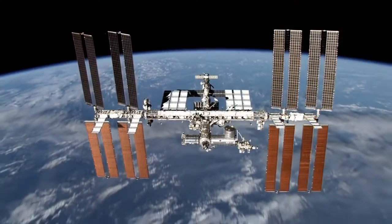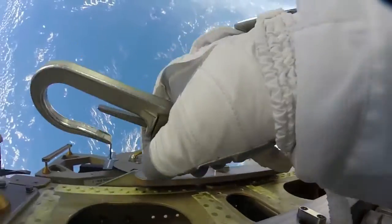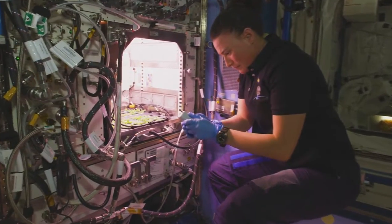The most amazing technological achievement humans have ever built. It's 250 miles up, going around the Earth at 17,500 miles an hour. We've had humans up there for the last 19 years continuously. Hundreds and hundreds of experiments going on all the time. And so today we're talking about fires.